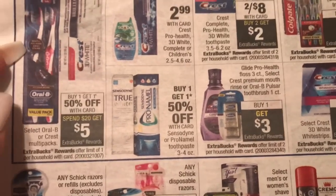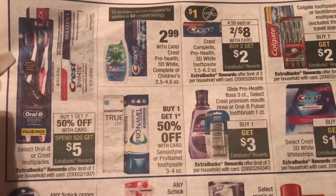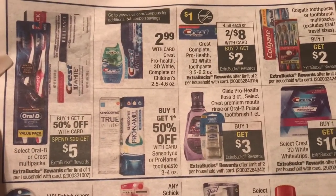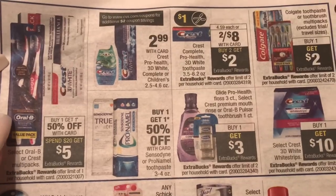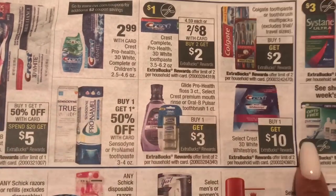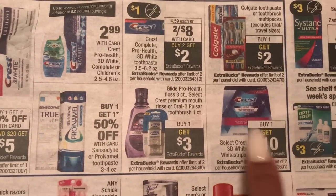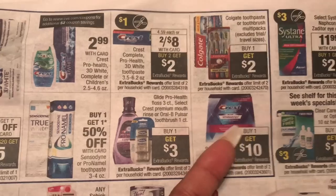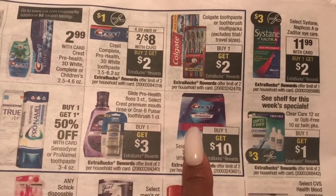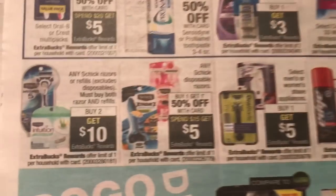All right, Oral-B, buy one, get one 50% off. When you spend $20, you get a $5 extra buck. Those are going to be the same toothbrushes that we're currently getting. I know that if I have a CRT off of this, it's only $3 and these are expensive. But if you like them, go ahead and get that and use your CRT if you have one.